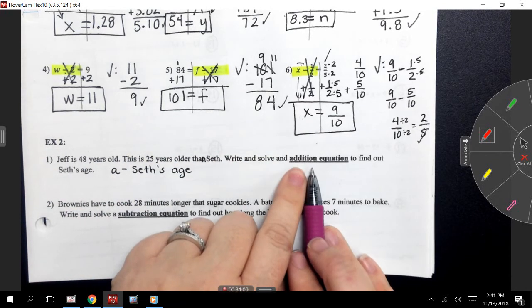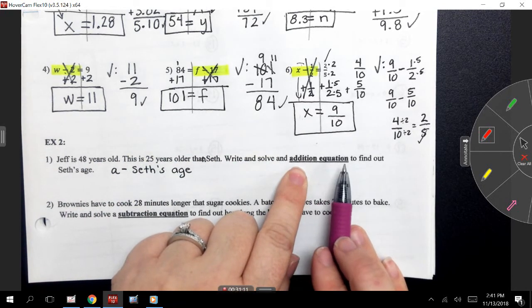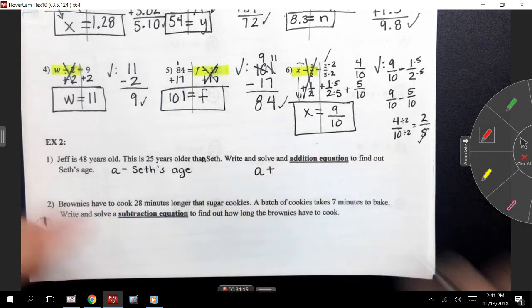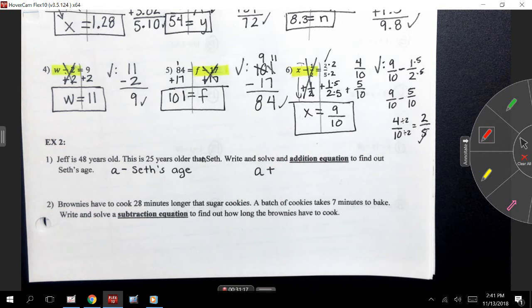Guys, it says write an addition equation. So that means I'm going to have A plus something. I just got to decide. Okay, I got 25 and 48. Which number is it that I'm actually adding to Seth? 25. Thank you, Jay. Next time, wait for me to call on you, okay?